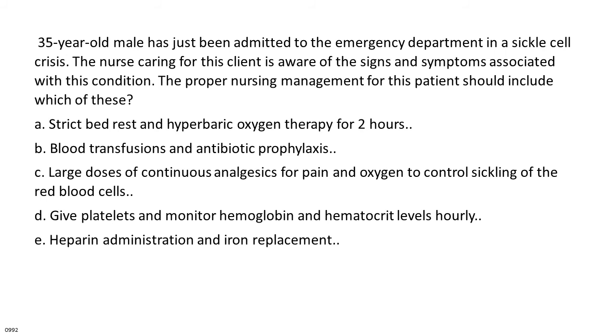A. Strict bed rest and hyperbaric oxygen therapy for 2 hours. B. Blood transfusions and antibiotic prophylaxis. C. Large doses of continuous analgesics for pain and oxygen to control sickling of the red blood cells. D. Give platelets and monitor hemoglobin and hematocrit levels hourly. E. Heparin administration and iron replacement.